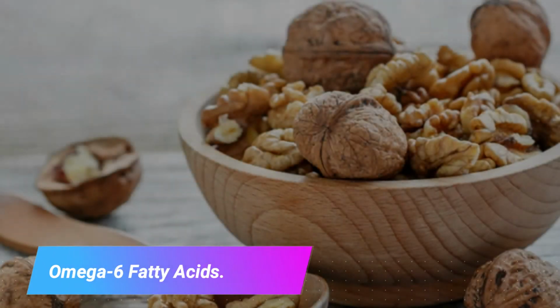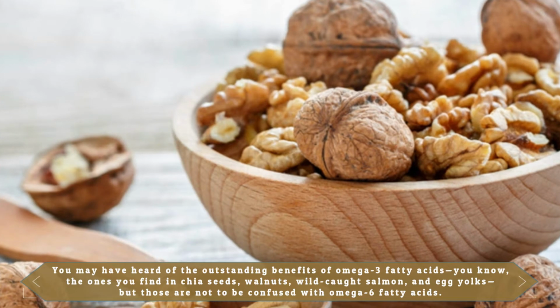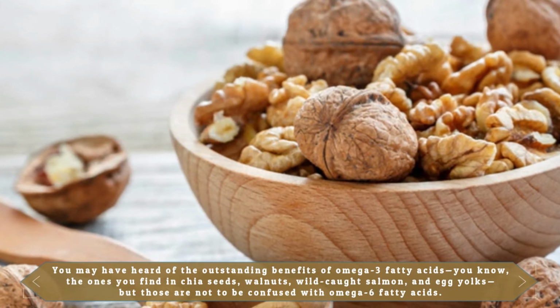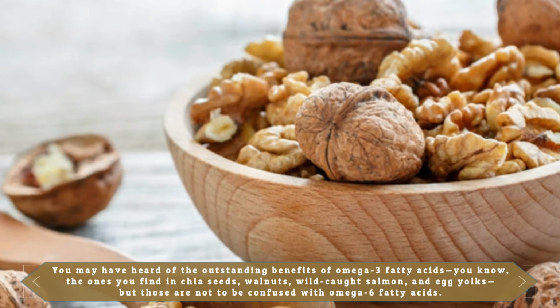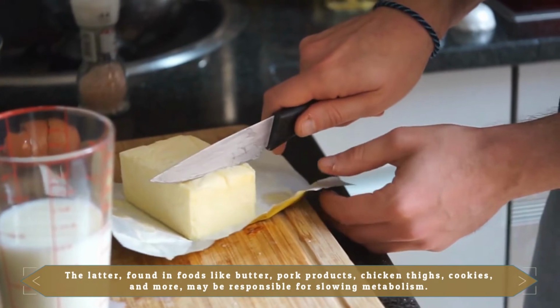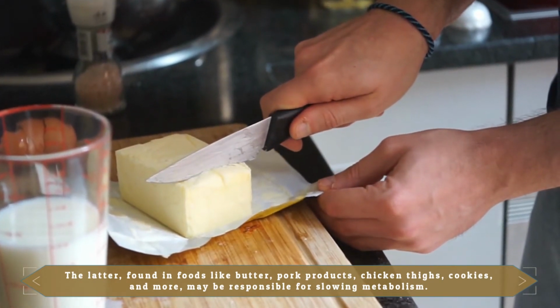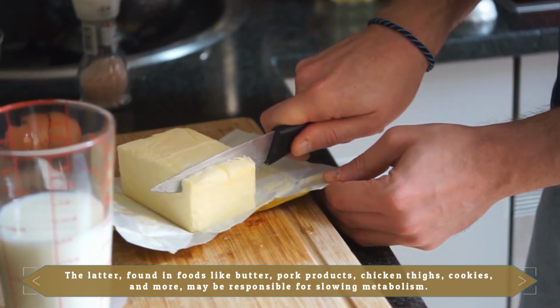Omega-6 fatty acids. You may have heard of the outstanding benefits of omega-3 fatty acids, the ones you find in chia seeds, walnuts, wild-caught salmon, and egg yolks, but those are not to be confused with omega-6 fatty acids. The latter, found in foods like butter, pork products, chicken thighs, cookies, and more, may be responsible for slowing metabolism.